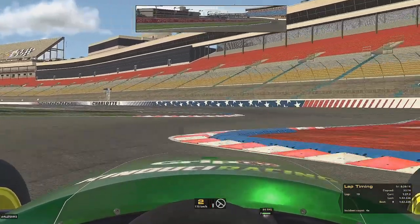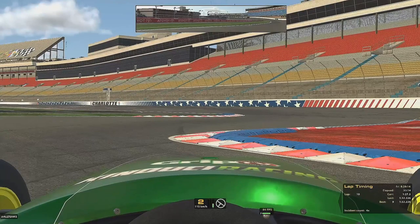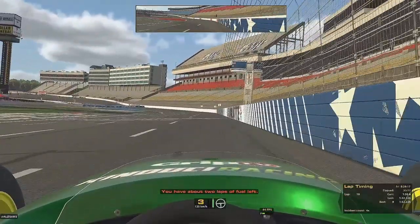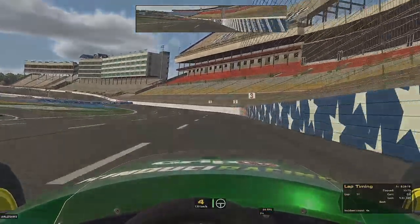Down to second gear. You can ride quite a bit of this right hand side curb, but if you do ride too much you will get a 1x. And clobber the left hand curb, and that completes one lap of Charlotte.